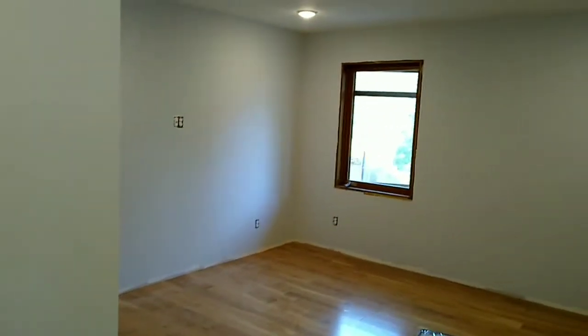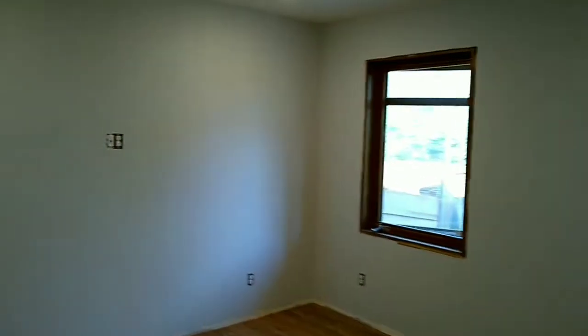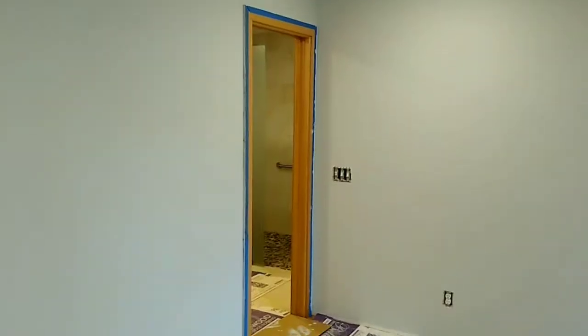So before we can trim out the master bedroom, I was in here yesterday. We spent quite a bit of time trying to get this color right, and I don't know if it's even going to come through on the camera, but it's a blue. Let's see if we can get something to focus here. It's a nice blue, and when Sharon comes over, we'll see it in the light and see how we did.